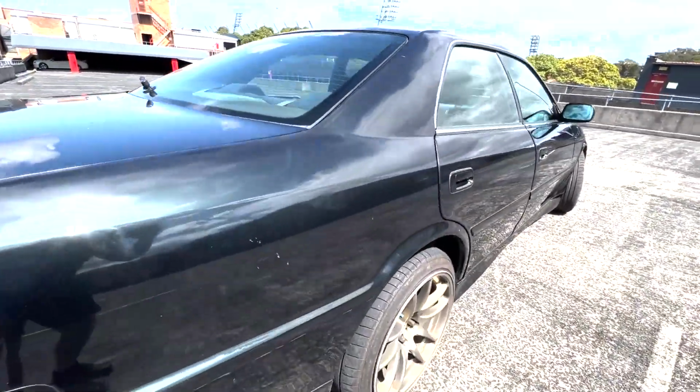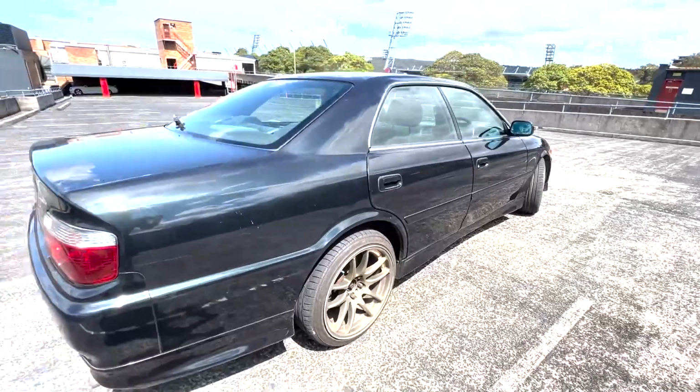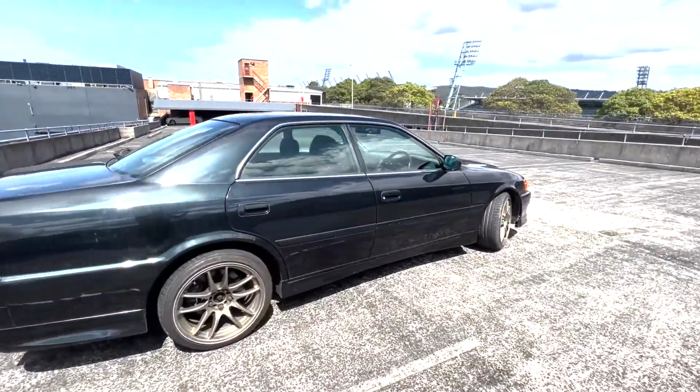Coming around this side, again, a couple of little marks. Overall, actually looking pretty clean.